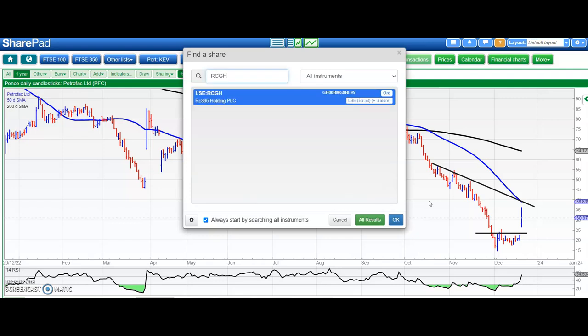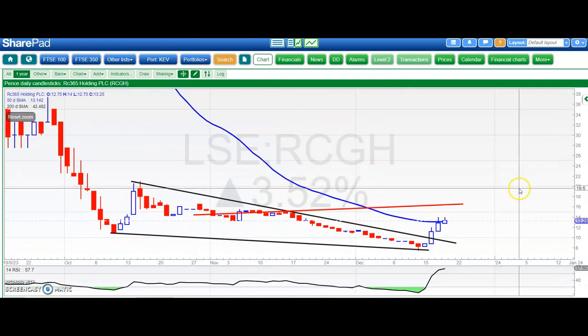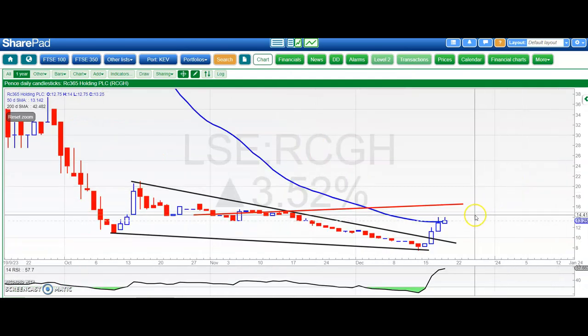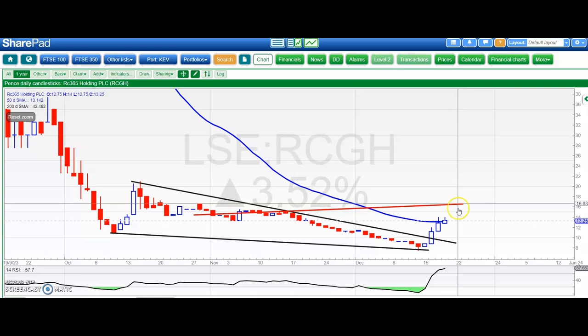Requested stock is next, one which I've covered quite a lot, and it's interesting to see whether RC35 can recover some of its old glories that you can see on the left side of the chart. Here it's interesting that we've got the 50-day moving average now rising. We've had solid candles over recent sessions, and looking for 16 or 17 pence by the end of this month as a minimum. If you're cautious, you just want to see that end of day close above the 50-day moving average.